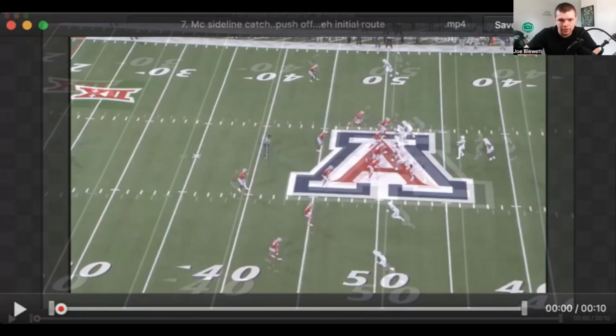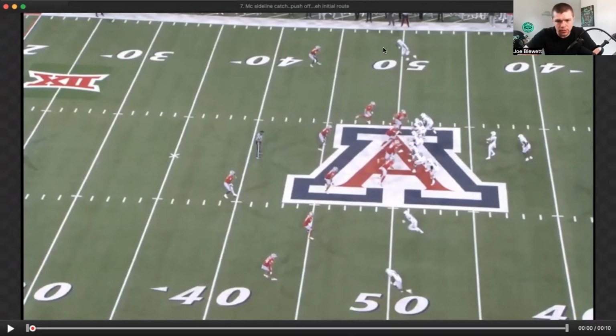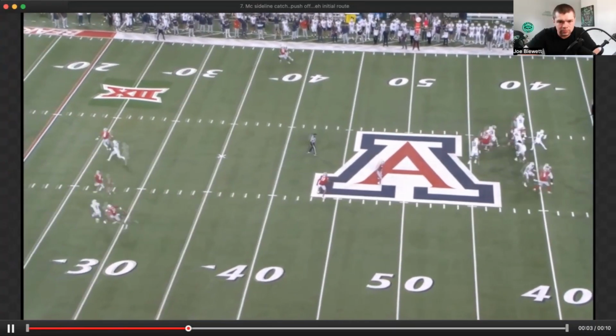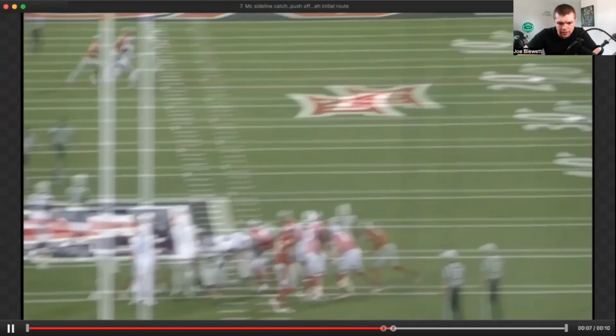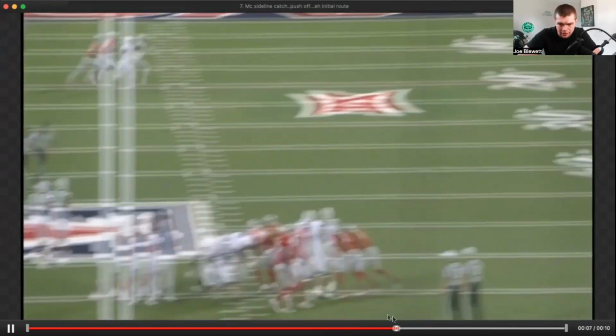Sideline catch, push off, on the initial route. I recorded it clearly, second too late. He's right here to the top. Scramble drill again. He gets vertical. Catch. Hopefully the catch isn't so laggy. There at first it was.